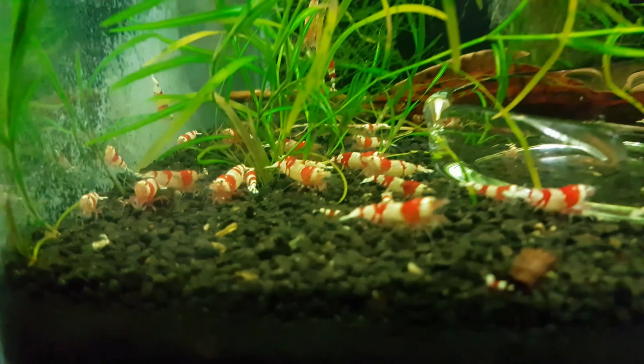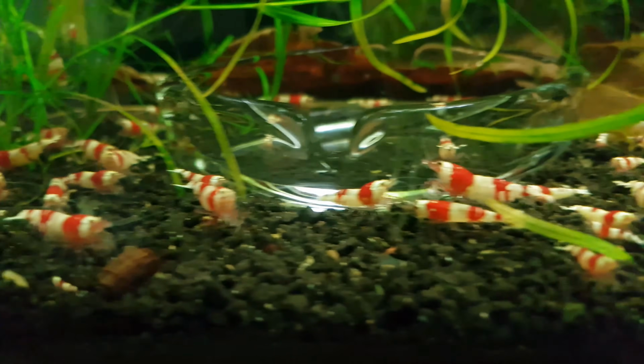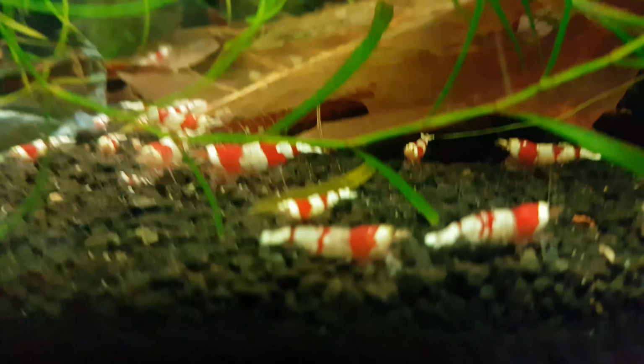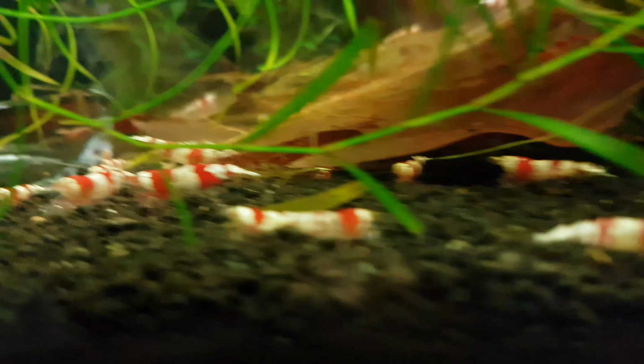But the shrimp are still doing good. I don't know how many berried ones I've entered. There's quite a few. She's berried there.